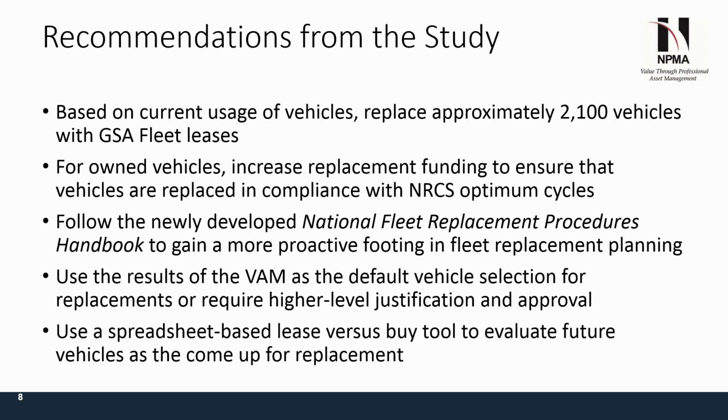And then obviously our recommendation was that they continue to use a spreadsheet-based lease versus buy tool to evaluate vehicles as they come up for replacement. So just because a vehicle that we analyze today doesn't favor a replacement, if there's a change in the lease rate going forward, or if there's a change in the utilization of the vehicle, then it's possible that vehicle may switch categories and it may be more advantageous to lease in the future.